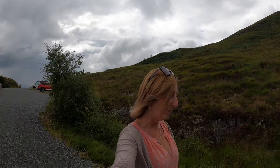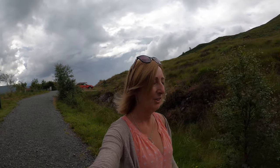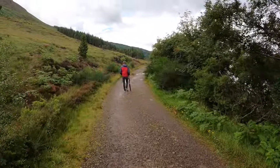We've just come over to Skye on the Glenelg ferry, and we're heading along to the Kylerhea Otter Hide, which is just a couple of kilometres along the ski track. So hopefully we'll see some otters.